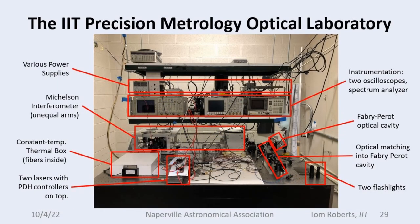Other things we have here on the table, it's a challenge to match optics into the Fabry-Perot, so we have a lot here. It's trivial to match into the Michelson. We have a constant temperature box here, which keeps most of the fibers at a constant temperature. Turns out, fibers are pretty sensitive to temperature, and they vary their optical path length with temperature, and that can confuse things. This is an amazing box. It holds the temperature at 90 degrees Fahrenheit, plus or minus 0.001 Fahrenheit. That's far better than I ever expected when I designed it.